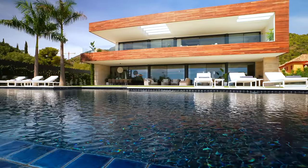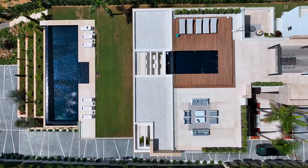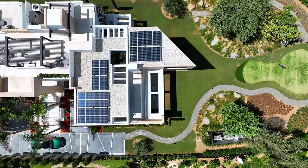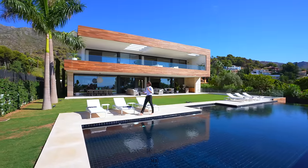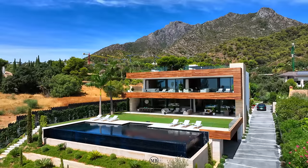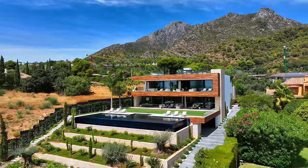Returning to the architecture, this home has been built in a very rectangular way, meaning it spreads all the way to the end, and all the 3,000 square meters have been very useful. And of course, our most favorite mountain, La Concha, is to be seen in the backdrop of the house.